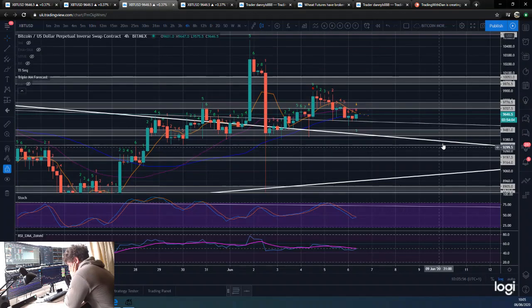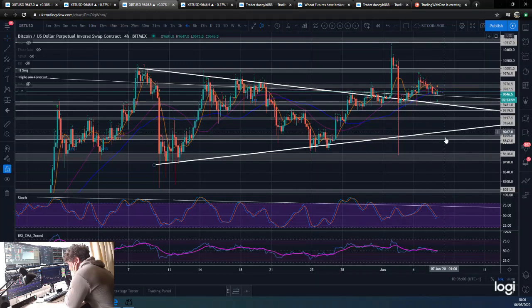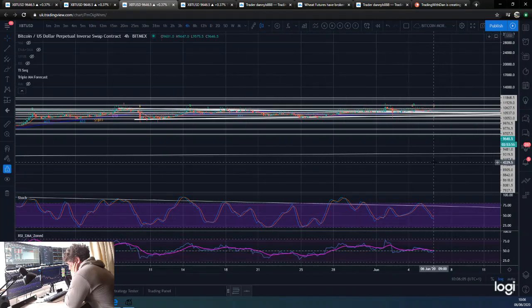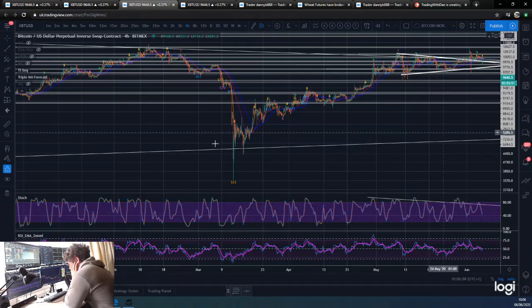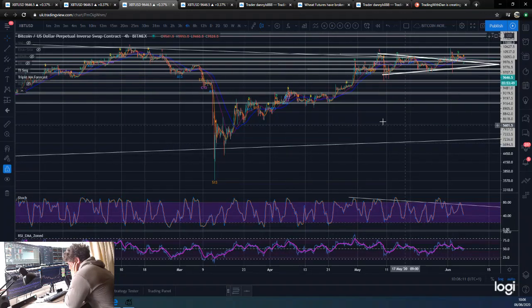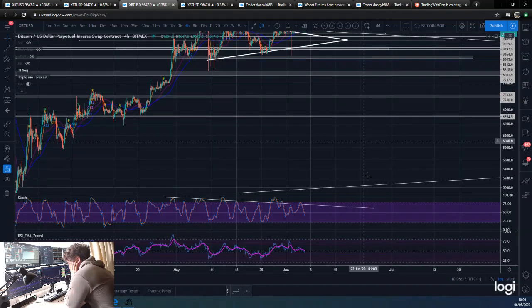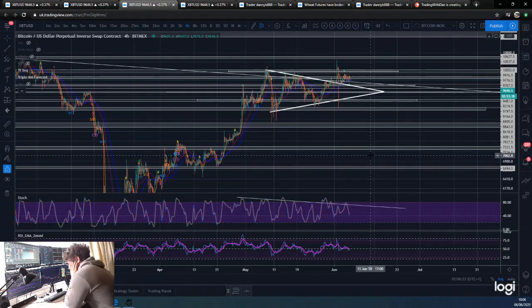So yeah, do we have to test some lower levels first? I don't know. Do we have to test the lower end of this pennant? Do we have to test the lower end of the higher time frame one, which I can't seem to get on at the moment? Which is down. Do we have to come and make another test down here? I mean, obviously that wouldn't be ideal. Do we come down and test the middle of the pennant around here? There's lots of ifs and buts around here.